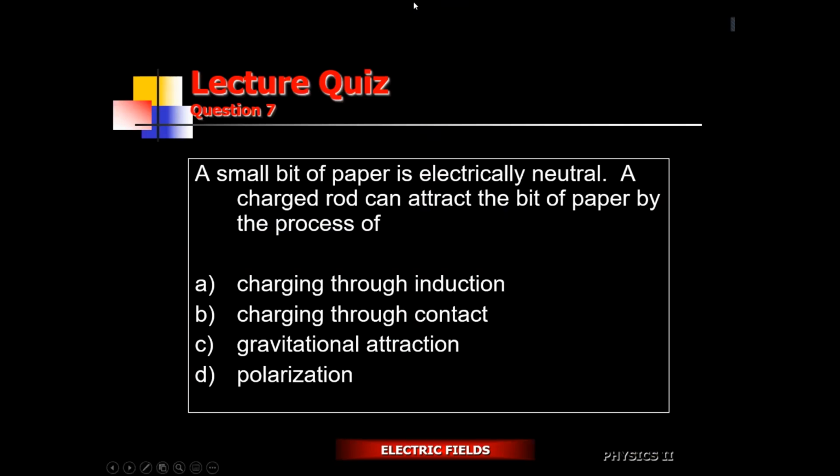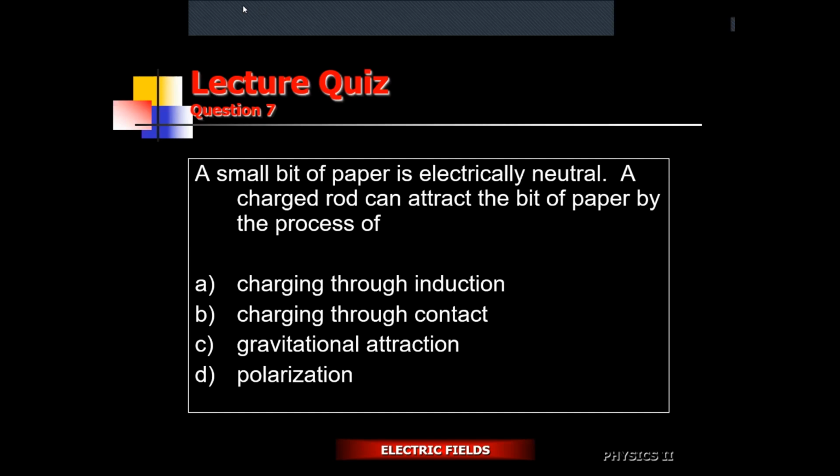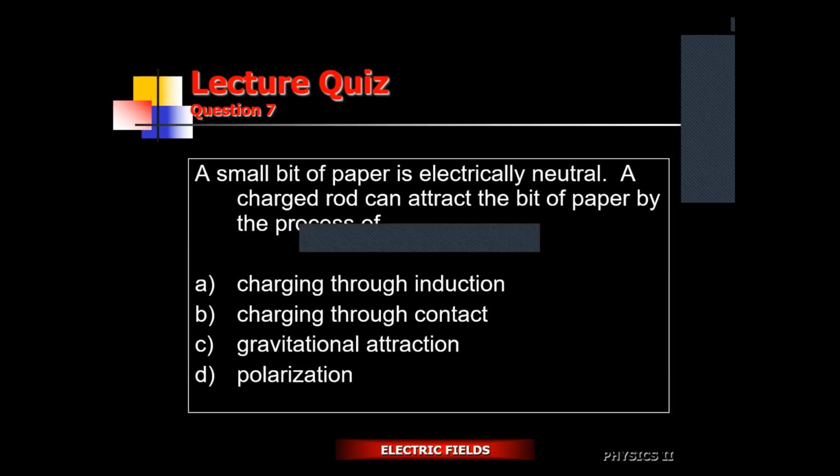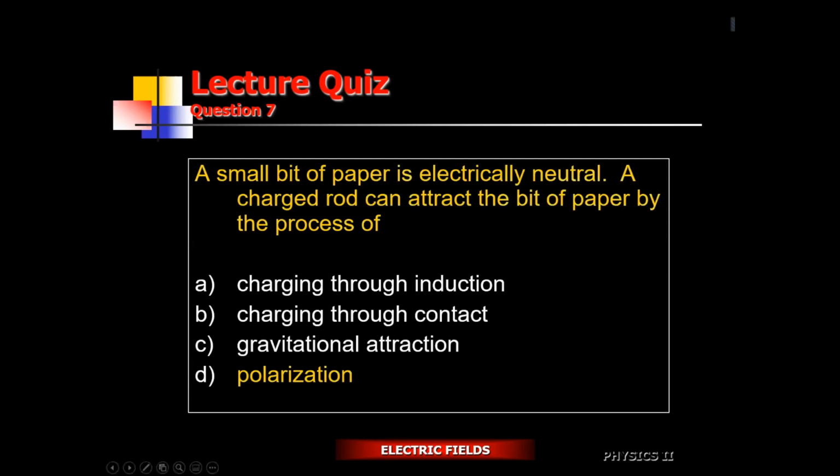All right, so pick out the best answer. All right, so the best answer for this one is polarization. Polarization is the best answer.